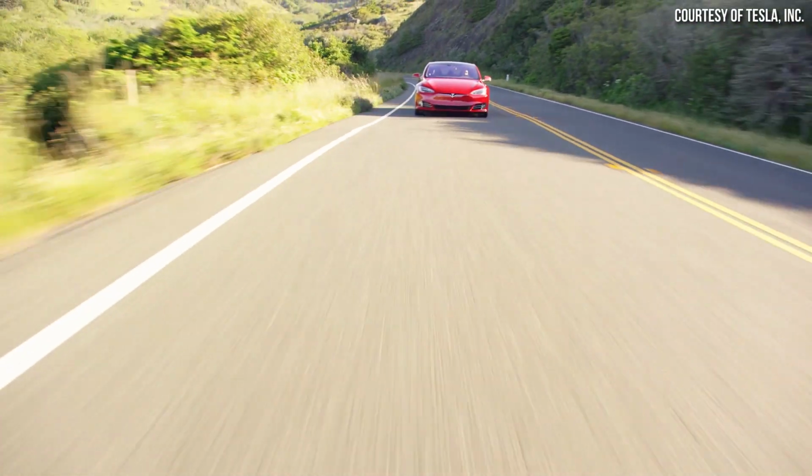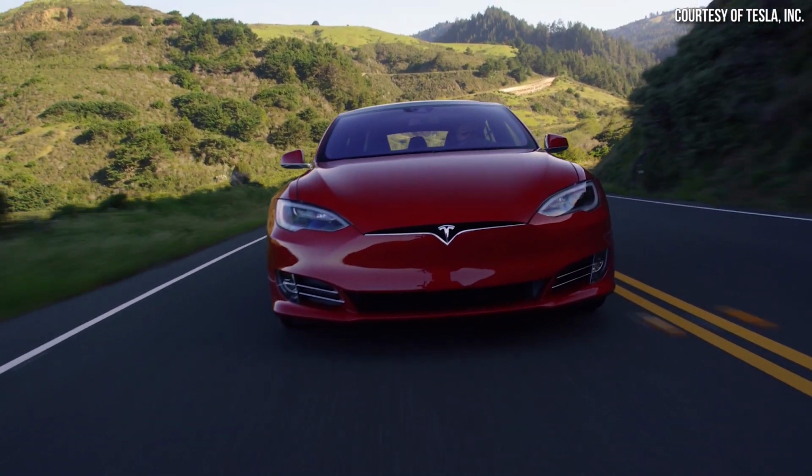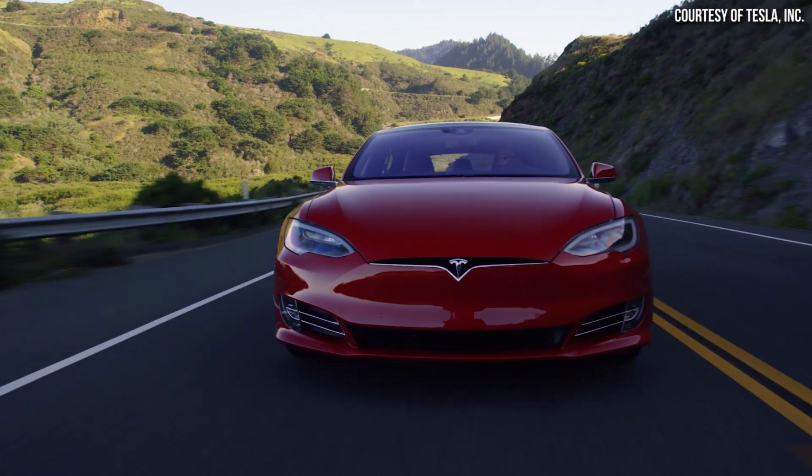They don't like to be number two, and so I believe this will push them to further improve the track performance of the Plaid Model S. You can definitely see that this has happened in the past because previously the performance Tesla Model S was by far the quickest production electric vehicle.